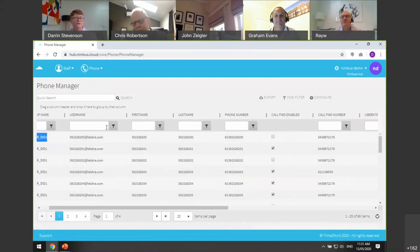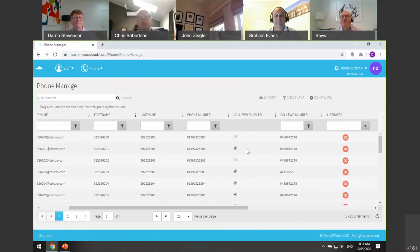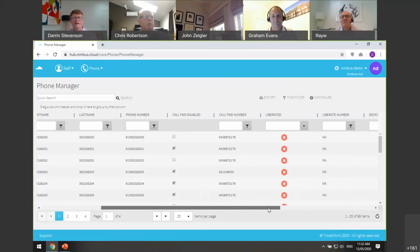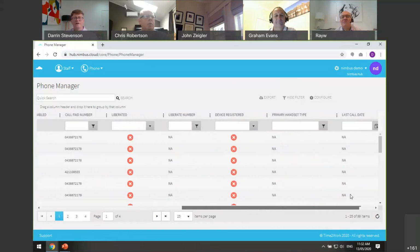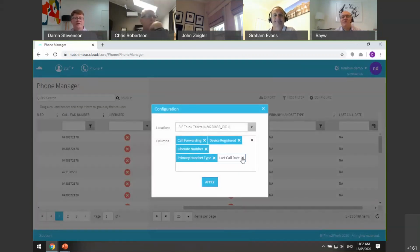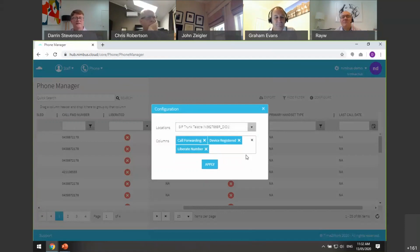Similar arrangement, we've got username, first name, last name. Now this particular group has a lot of business continuity packs assigned, so you can see we've actually got the ability to activate, deactivate, call forwarding. There's a few other things over on the right here that might not be too valid. If I want to change the view, I just go in and say, well, okay, we don't want last call date, I don't want handset date. Probably keep the liberate number. I'll talk about device registered in a minute.